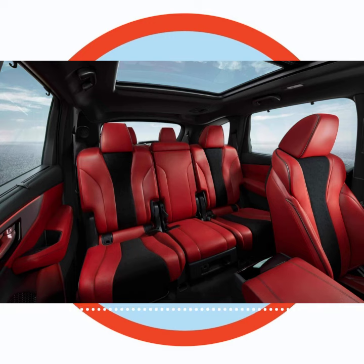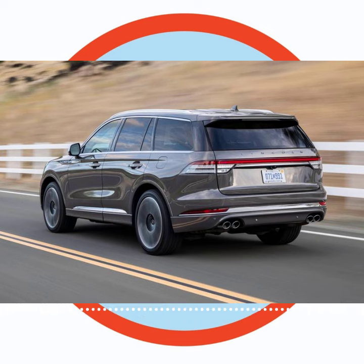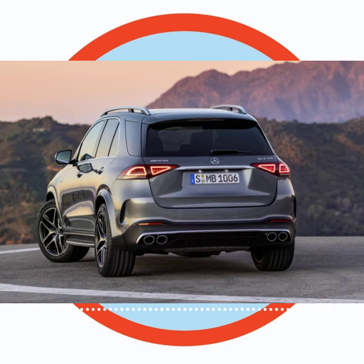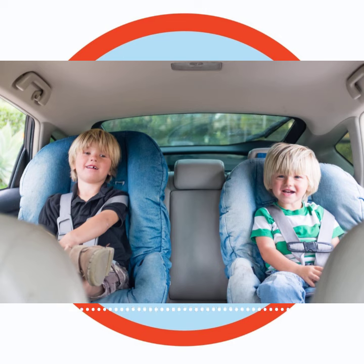And so they tested the Lincoln Aviator, the Mercedes-Benz GLE, the Volvo XC60. Those are the only three that had good overall ratings. In the Aviator, the rear passenger restraints and kinematics only got an acceptable. In the Mercedes-Benz, the head and neck on the rear passenger only got an acceptable. So kind of a toss-up, but the Volvo XC60 was green across the board.